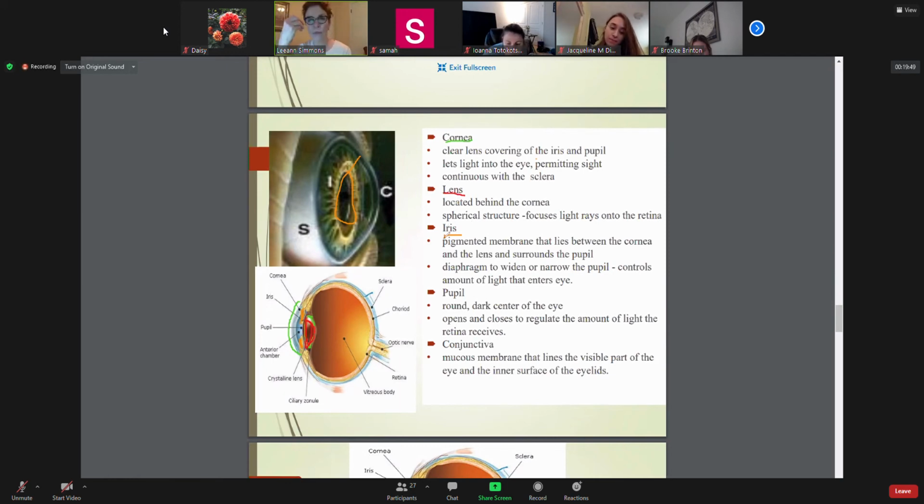iris has been dilated to let in more light, and as soon as you step out onto the sidewalk, you're in the sunlight, and there's too much light coming in. Your iris contracts and then your eye is more comfortable. The pupil then is the dark center of the eye. You all know that. Again, that opens and closes based on the diaphragm, the iris.